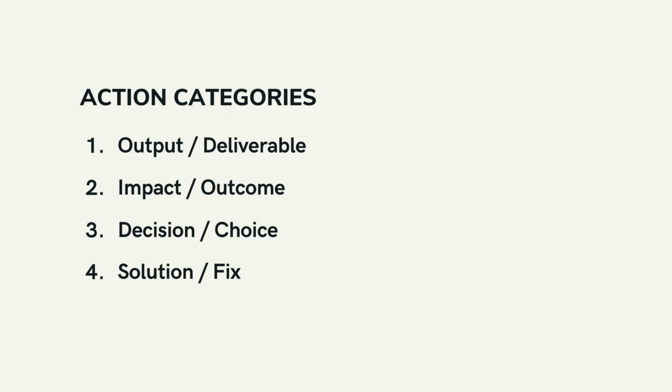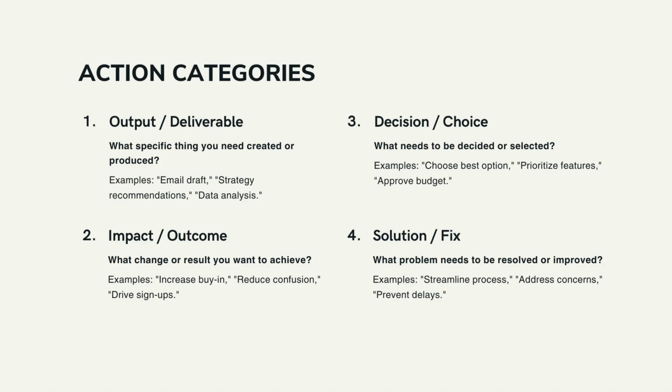Same with AI. Action breaks into 4 clear types that eliminate confusion: the output, the impact, the choice, and the fix. You either need a specific output or deliverable created. You want to achieve a particular impact or outcome. You need help making a decision or choice. Or you have a problem that needs a solution or fix.